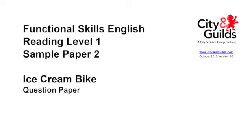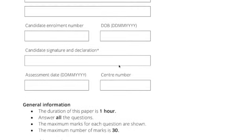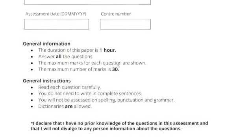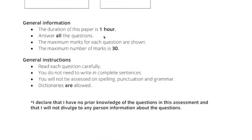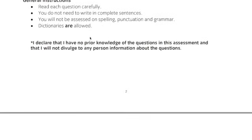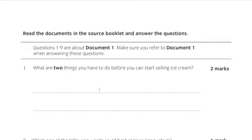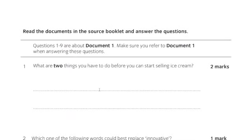So this is what your question paper will look like. You put your name on the front and your date of birth, and it tells you here that you've got 1 hour to answer the 20 questions, and altogether there are 30 marks. So make sure that you look at each question and see how many marks it is, because it might be more than one. And you are allowed a dictionary. Okay, you don't need to write in complete sentences, and you won't be assessed on spelling, punctuation and grammar, because this is a reading test. It's testing, can you read and understand something?